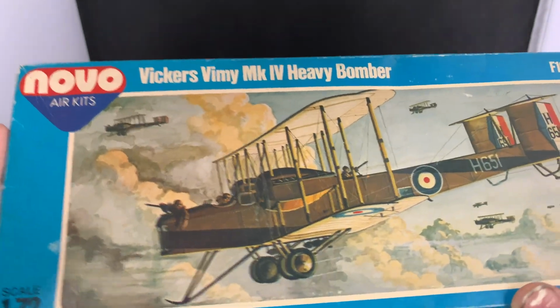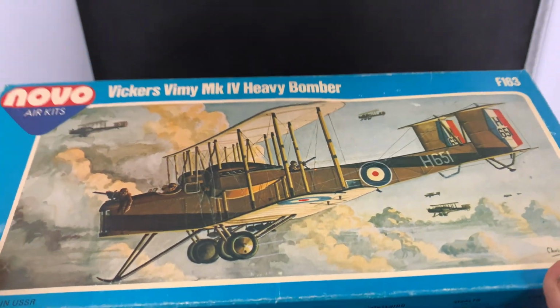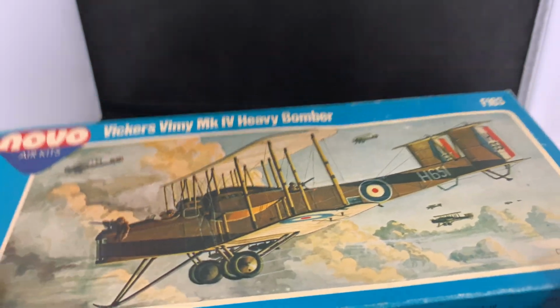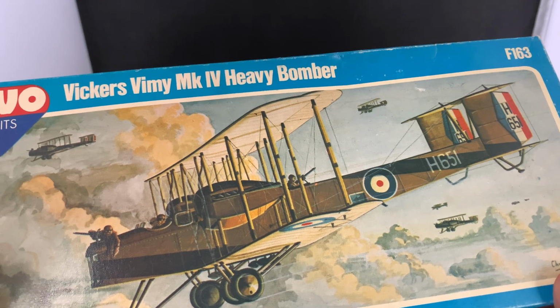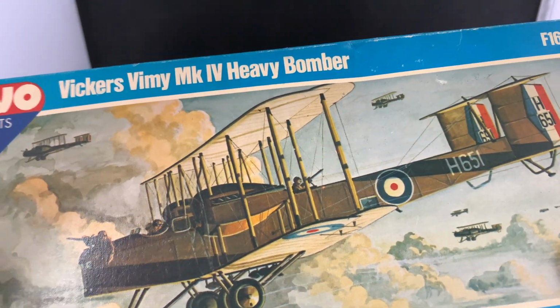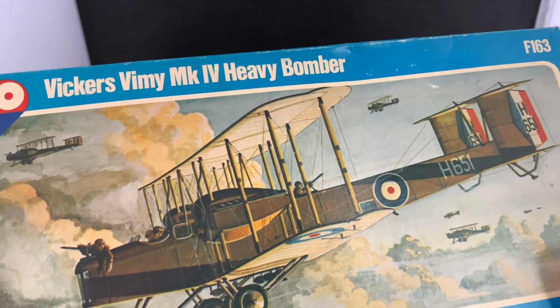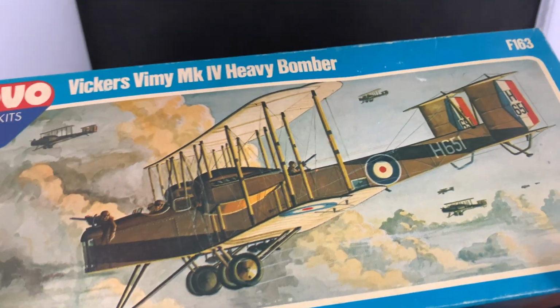See, things sell for like £15–20. Looks really fun. I can't wait to have a Vimy in my collection. Only problem, the big ejector pin marks, sort of ruining the fabric detail underneath, but I'm sure it'll be fixed when I do it. And I want to hopefully scratch build an interior.